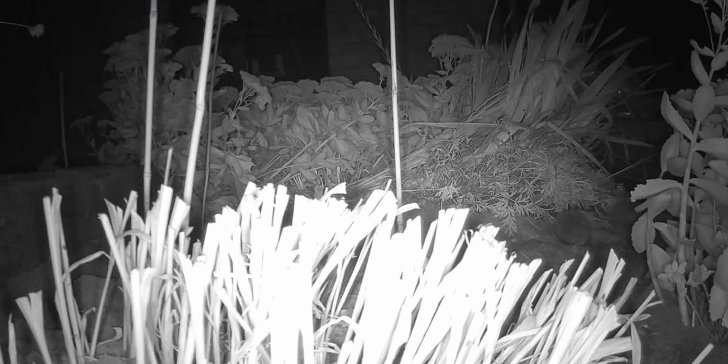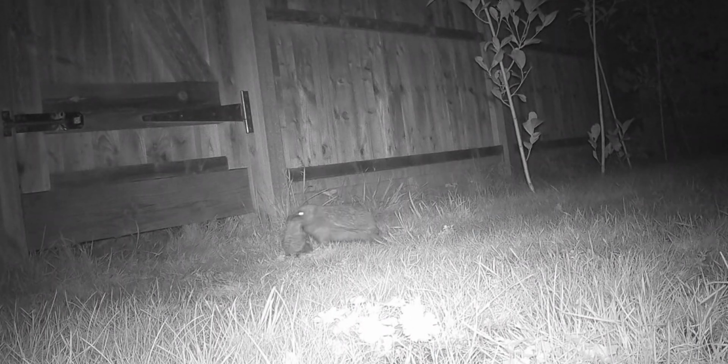But we fortunately had another camera which was on the back gate, as I say, that leads out to the fields, so that we could check to see her coming in and out. And in fact, it picked up several other hedgehogs coming into this particular lady's garden. So they'd recently moved in, so they weren't aware that they had hedgehogs. As I say, you can see that little hoglet there, and this is what we found.